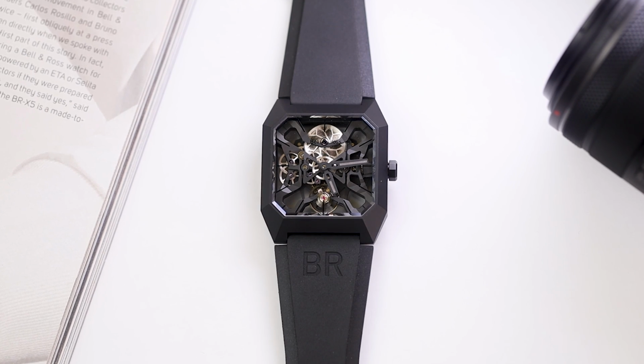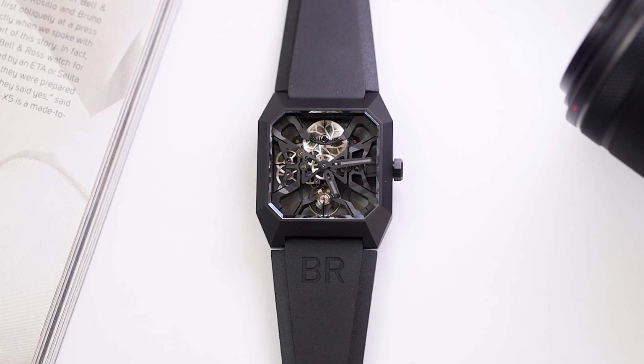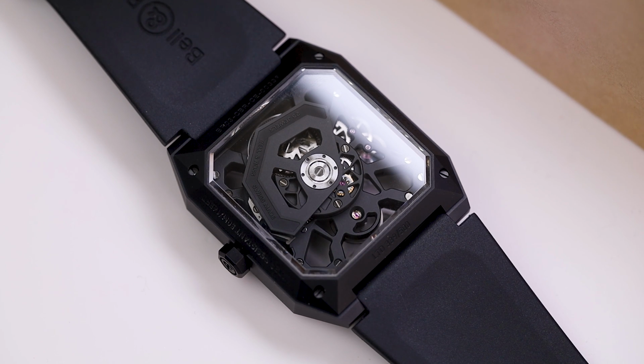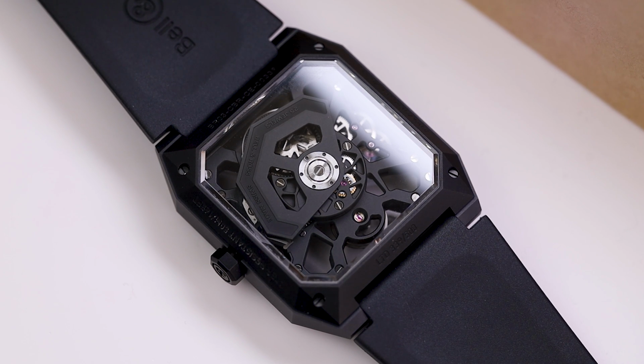This is not a $50,000 watch. This is a $13,000 watch with a bespoke in-house design caliber made only for this watch, which is limited to just 500 pieces. You won't find too many brands do this level of watchmaking for the price. The movement was manufactured in collaboration with Concepto, who specializes in producing bespoke calibers for high-end brands.